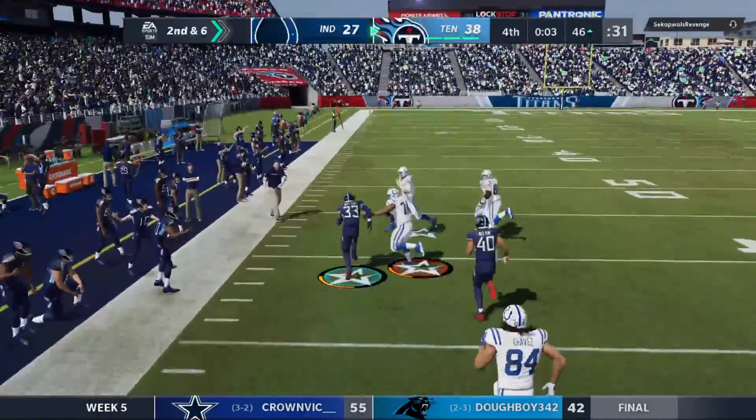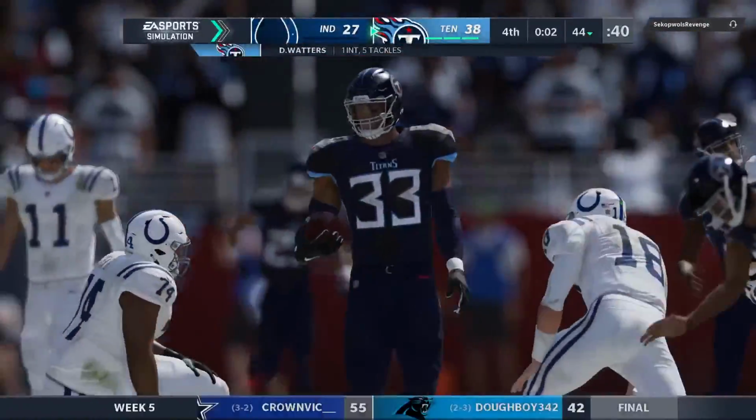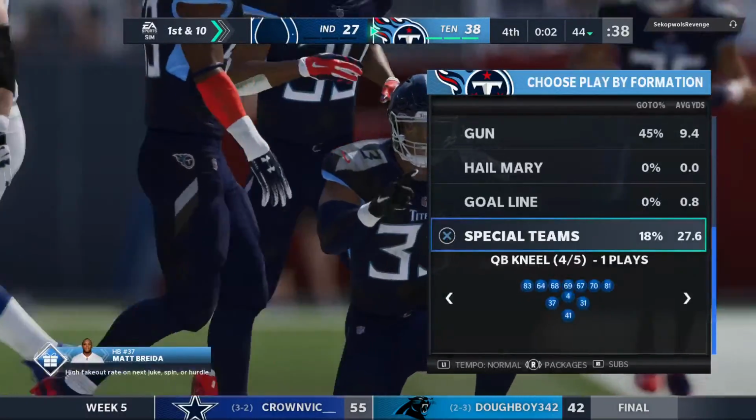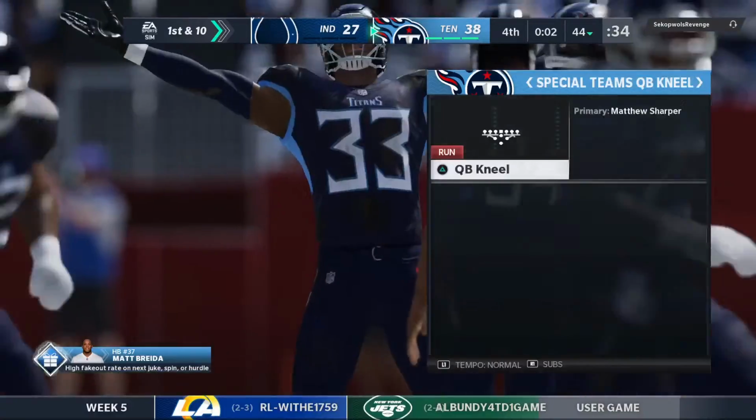Picked off inside the 10. And a great return as he takes us up just shy of the 45. Intercepted. The Titans take over first and 10 at their own 44-yard line.